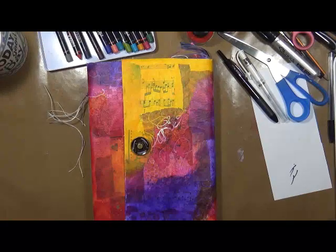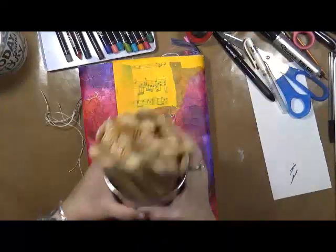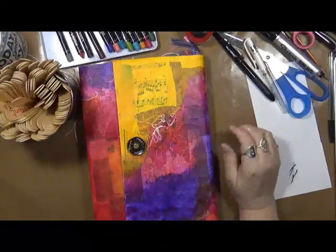Oops, I forgot to pick 10 sticks. Oh no! It is time for our pick 10 for this month. Here they are, the lovely sticks.